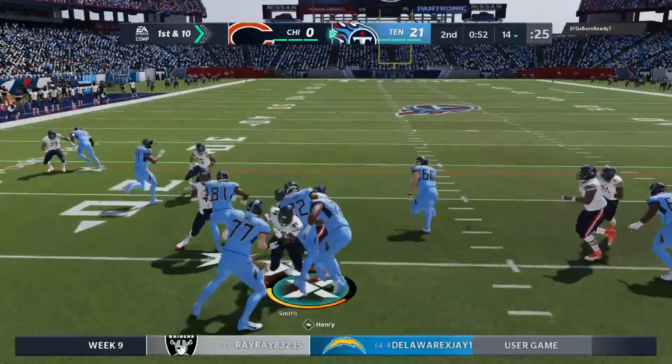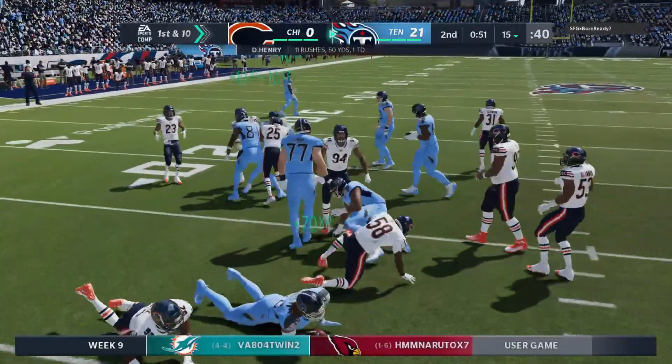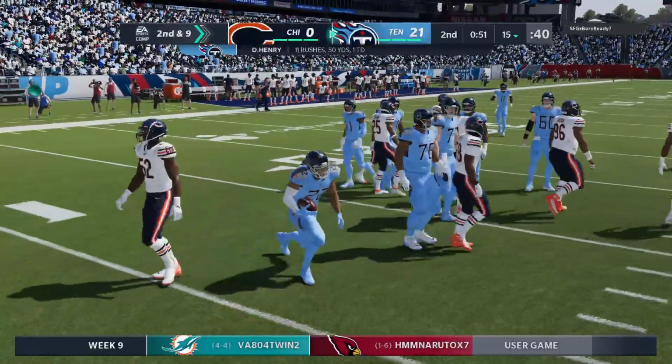He'll start on the ground. It's Derrick Henry, and not much to speak of. Call it a 1-yard gain up to the 15.